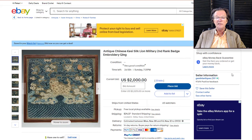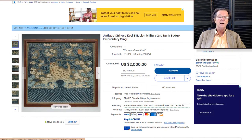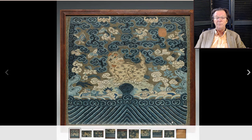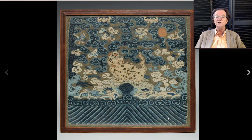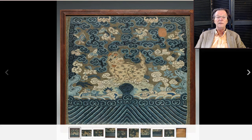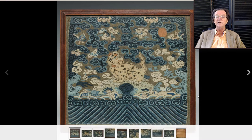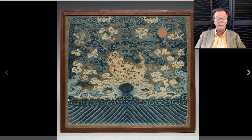And then on to this. This closes in a couple of days on Sunday. This very, very nice military rank badge, second rank badge. It's in beautiful condition, beautiful colors, very, very powerfully done. With the lion and the tiger on top, and the feathers and the sun coming up and all that, nicely, and a nice old frame too. I love the old frames.